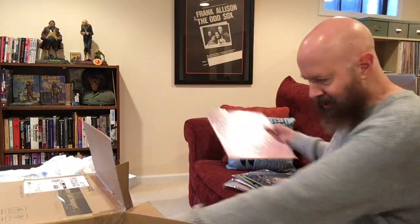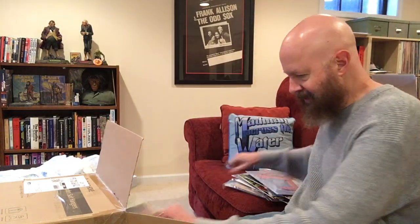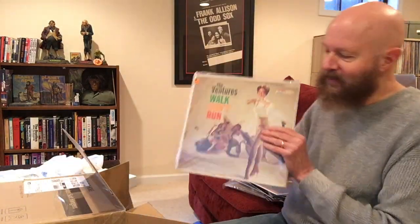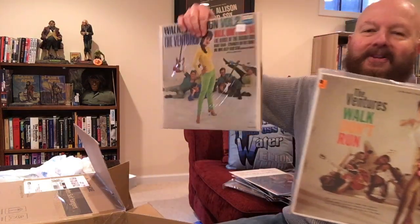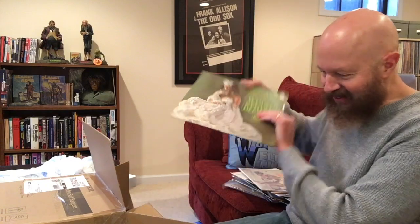Still Cruising. Oh, stack of tracks with this cover. Van Dyke Parks' Song Cycle. Man, this is great. Oh, Walk Don't Run by the Ventures and Walk Don't Run Volume 2. Whipped Cream and Other Delights. And then there's another box in here, so let's see. This is a very unusual selection for sure.